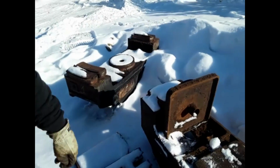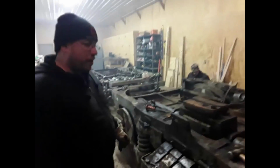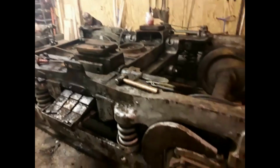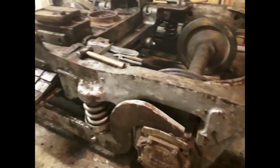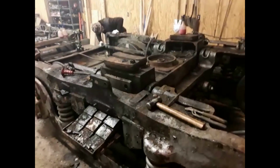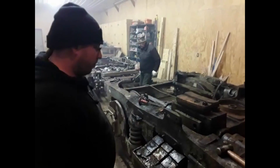So we can head inside and show you what we're working on now. And here we are back in the shop, and this should look quite familiar, as we have another truck in the process of teardown. Is this a different one than we saw 2 weeks ago? Yes, this is one of the ones that was sitting out next to the shop. I think last Thursday we pulled them inside. We did the big swap.